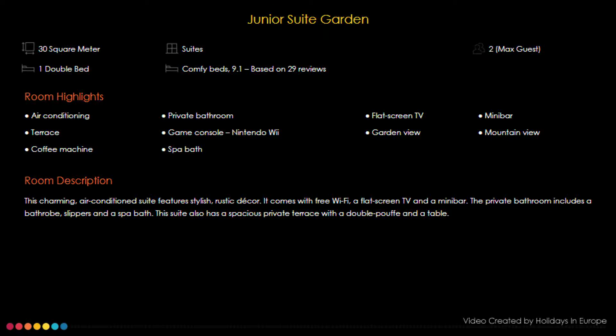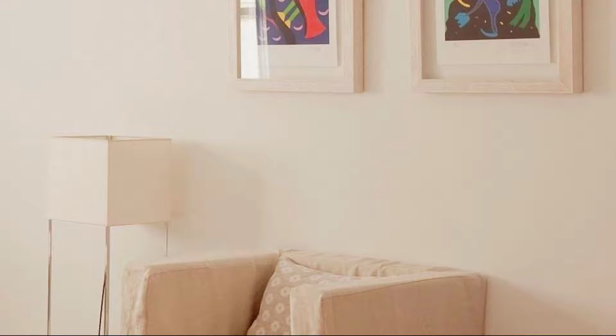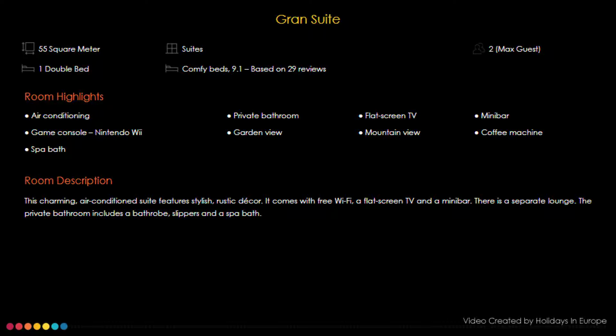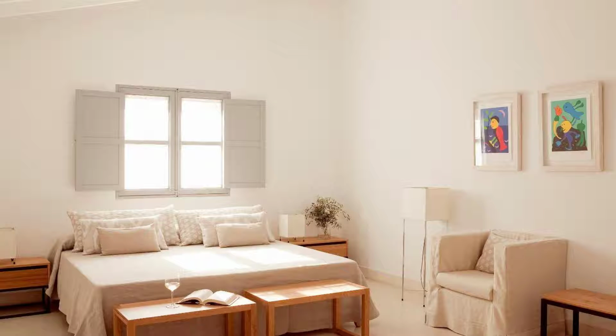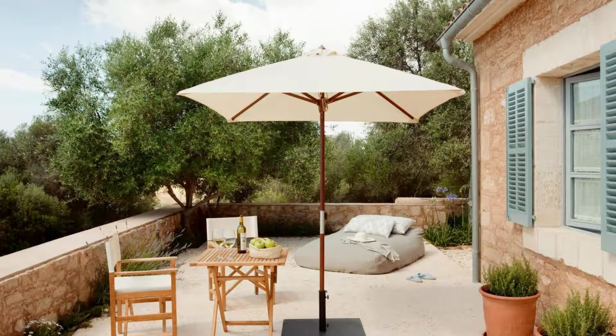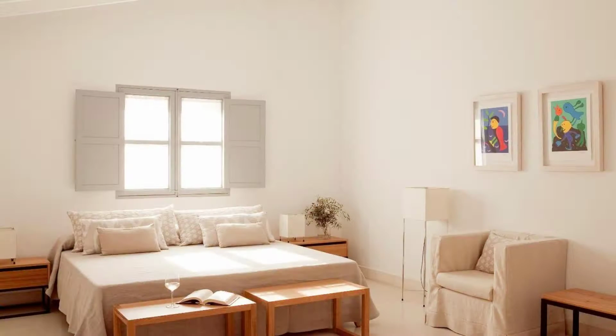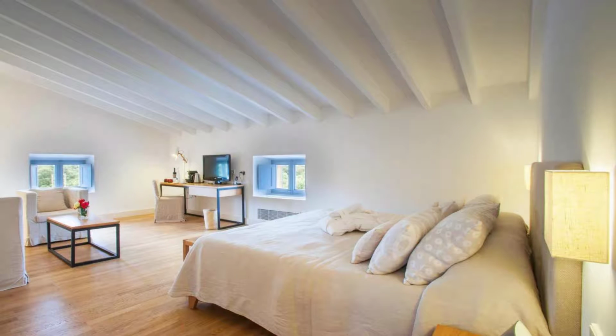Room category second. Room category third. Next, we talk about amenities of this hotel. So you can see on the strip, three categories of rooms are available online. You can book them online and enjoy your stay.